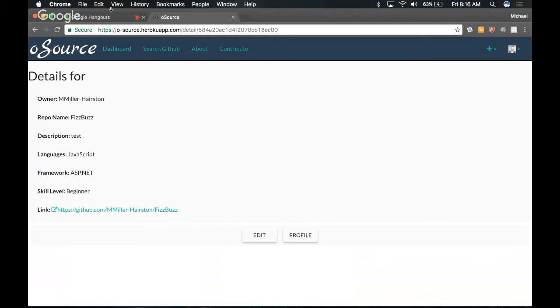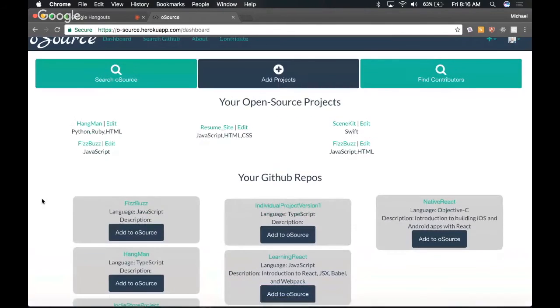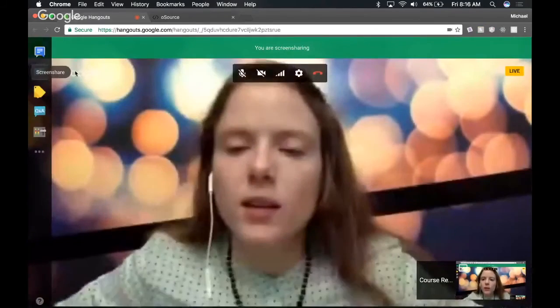Show me the homepage again. Yeah. Cool. So this is the homepage after you log in. Yeah, nice. That's really cool. Awesome. Well, you can stop sharing the screen now if you've shown me all the different parts of it. Yeah, that was great. Thank you so much. It looks like such a cool project.